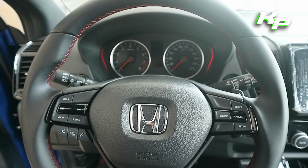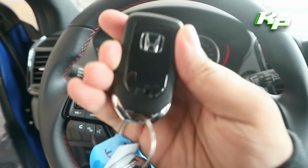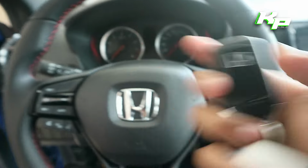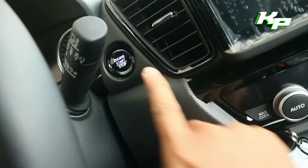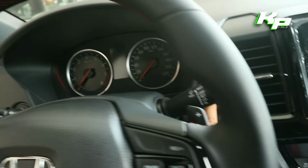To start the City Hatch, make sure that the key fob is inside the vehicle. Put your foot on the brake and hit this engine start-stop button to fire up the engine.